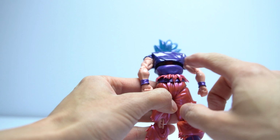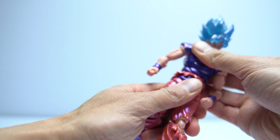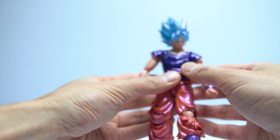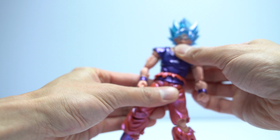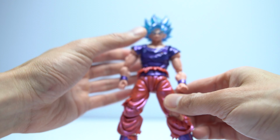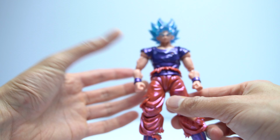And yes, you do get that horrible gap there at the back, but still much better than what we got without the tab. Sorry, with the tab. Anyway, if you didn't know that, that is one fix. Again, do be careful with your 2.0 Goku figures. Mod at your own risk, of course.